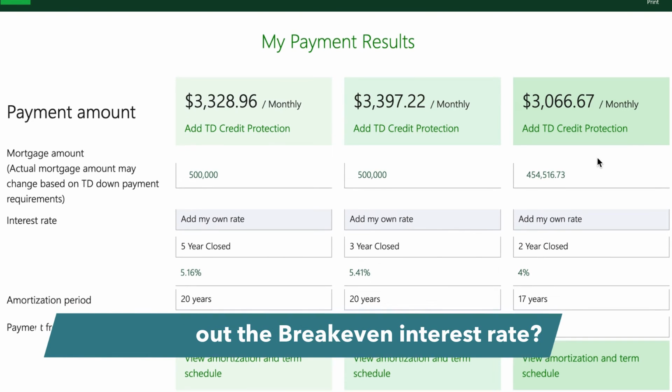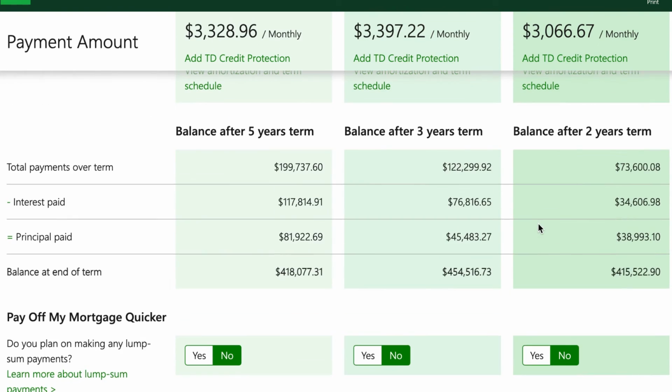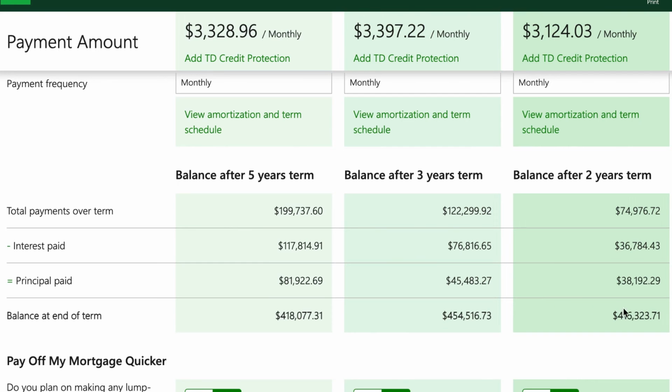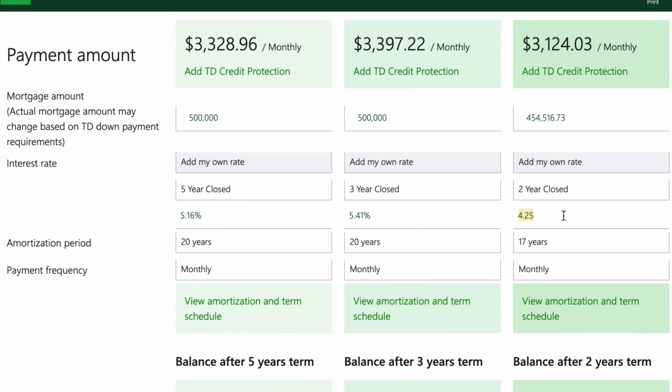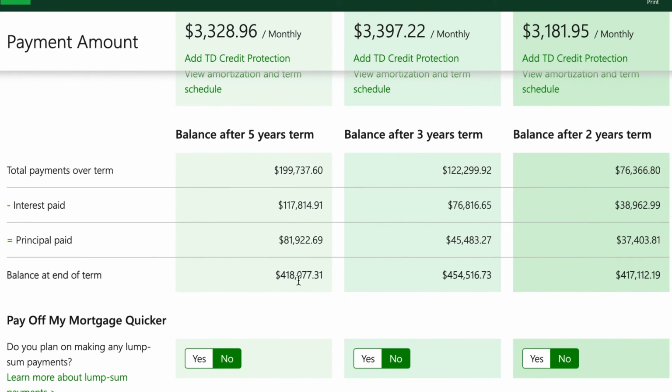And how we do that is by fiddling with the future interest rate here to arrive at a similar number at this balance at the end of term. So what I'm going to do here is add 0.25% to this and see what is the mortgage balance going to be. So we can see it's slightly increased to 416. And what if we add another 0.25? So up to 4.5%. We're still slightly under the 418 that we're seeing from the 5-year term.